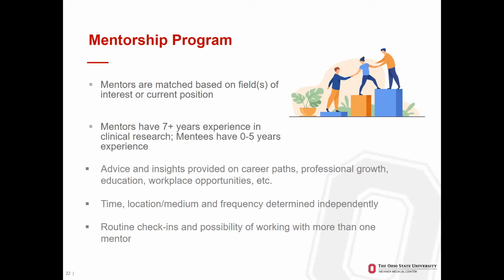But it's a place to gain advice and insights on current or possible future career paths, how to grow professionally, maybe where education should go based on wish lists. And then, of course, as Angela touched on, workplace opportunities. So connection will help with that as well. And then the time, the location or medium, if it's via email or phone or Zoom or in person, will be determined independently with the mentor and mentee. And then Angela and I would have routine check-ins, and there's always the possibility of working with more than one mentor, to get a different feel of the various positions that are available in an institution like OSU and Nationwide.